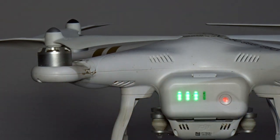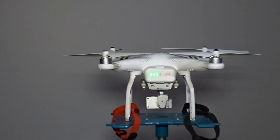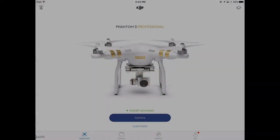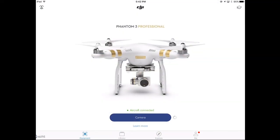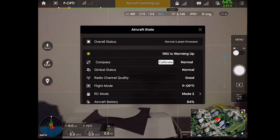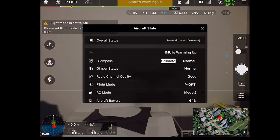I'm using a partially charged battery, 61% capacity, or 3 lit LEDs. The battery is at room temperature, 21 degrees centigrade. Stay tuned to the end to see conclusions drawn from the tests. For now, let's warm up the system.